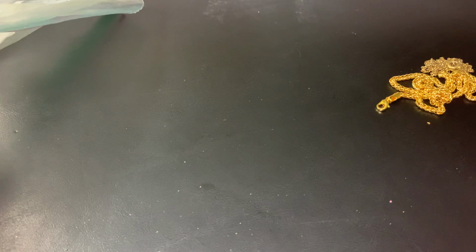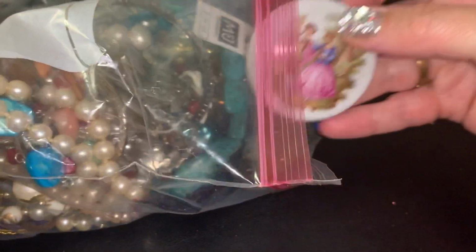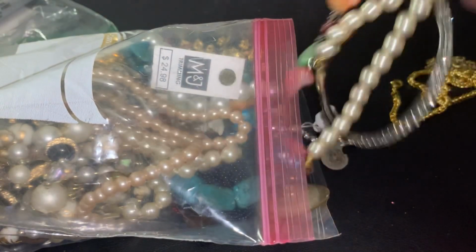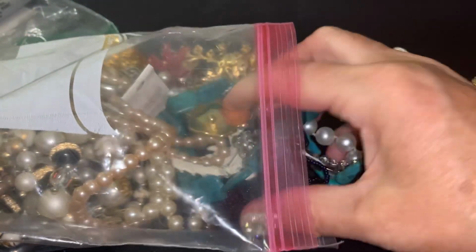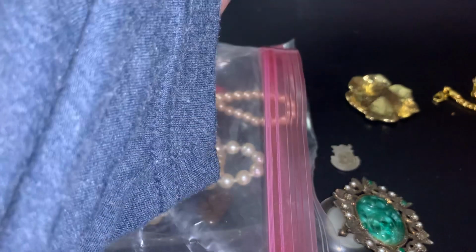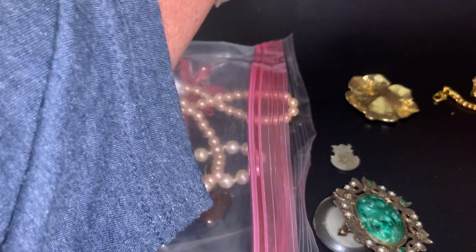Through one case, right? And this, I think, is gonna go in the craft. Yeah, there's a lot of craft in here. So that's gonna fill that up. This is good for crafting, but I got it tangled. Sorry.